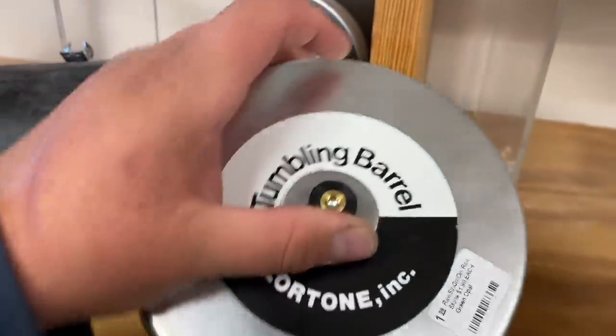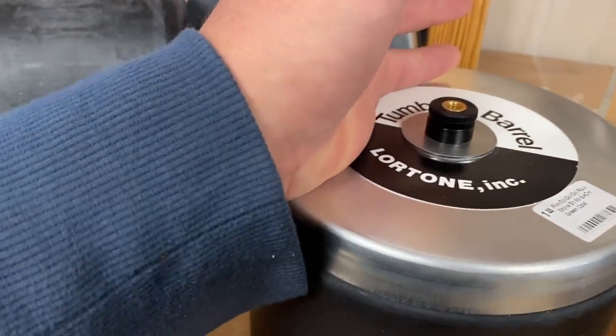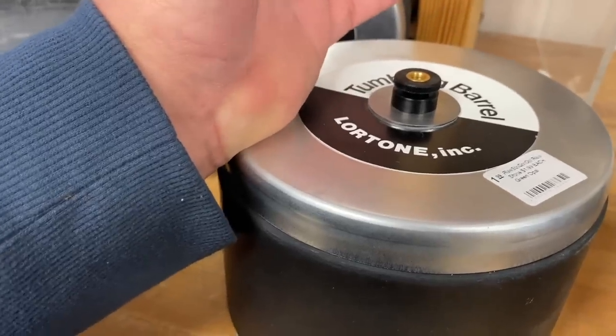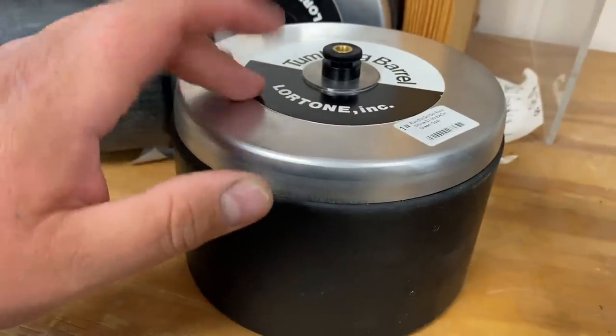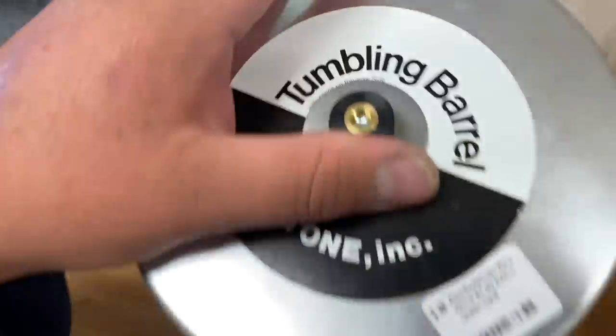Had a really good friend who made his own tattoo ink. And for one reason or another, I guess you have to tumble tattoo ink. And he offered me like 100 of these barrels. I should have took them. His name is Dano. He recently passed away.